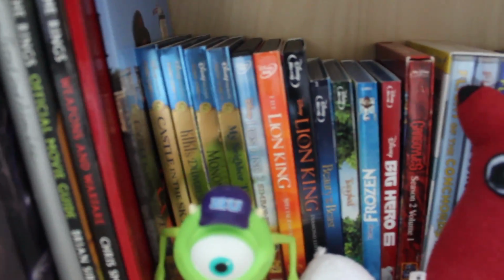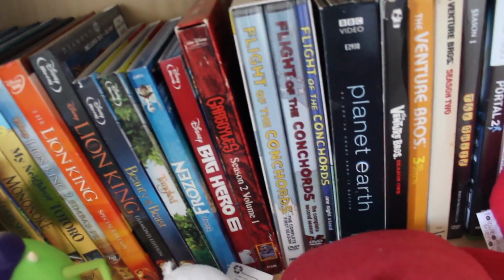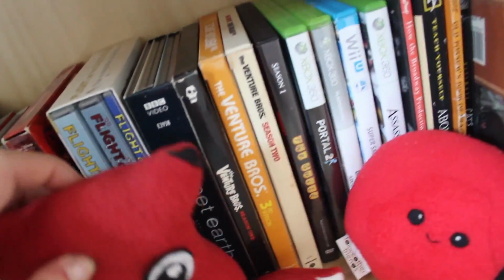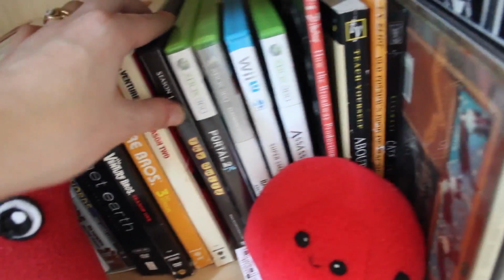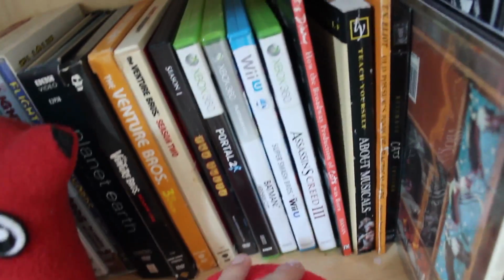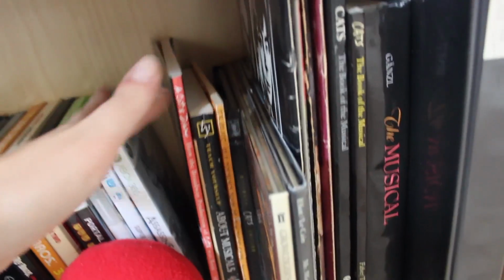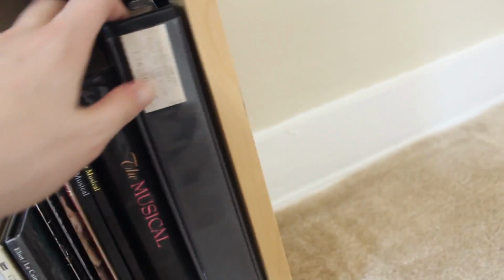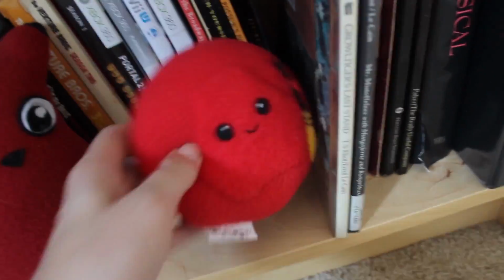And then some Studio Ghibli movies, some favorite Disney, Gargoyles, Flight of the Conchords, Planet Earth, Venture Bros, The Guild. I think this one's signed too, and Comic-Con. Then some video games, and then all of my Cats collection, which is very cool, but I'll talk about that later. And then what's this? I think this is Cats collection stuff. Yes, it is. See, there's so much space that these dudes just keep falling, and, man, gotta figure this out.